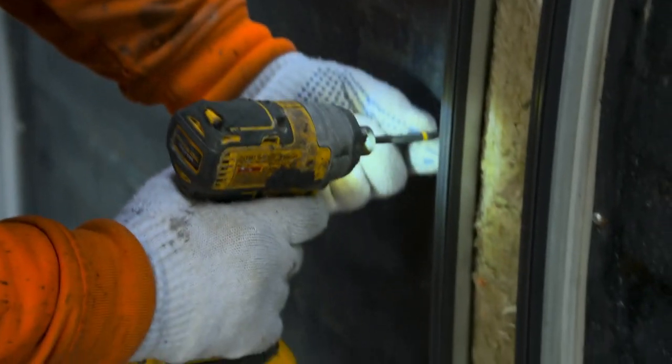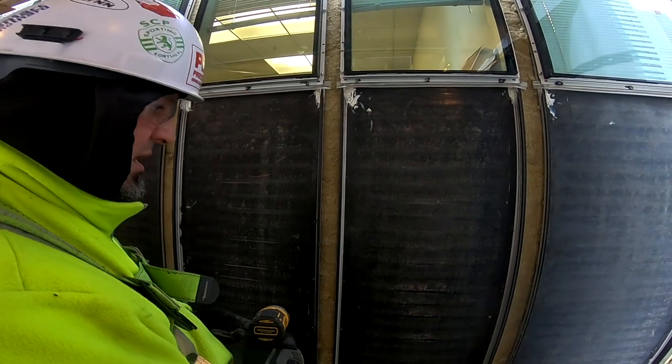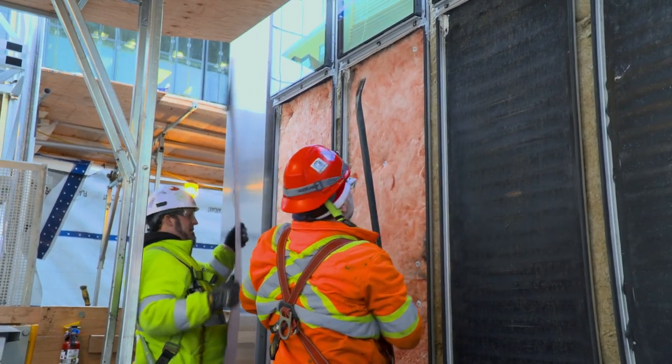This used to be rods for the air for the building to go in. We removed it, and now we gotta remove the back pan and remove the insulation that's in there. It's quite a bit of work on these little guys here, but we will get it done.